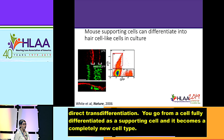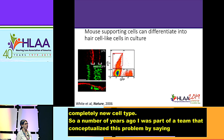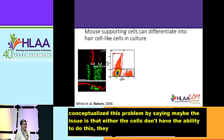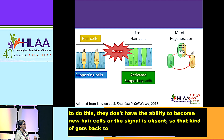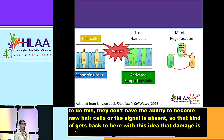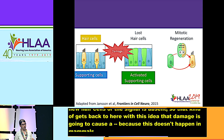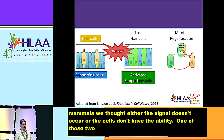So a number of years ago, I was part of a team that conceptualized this problem by saying maybe the issue is that either the cells don't have the ability to do this, that they don't have the ability to become new hair cells, or maybe that the signal is absent. So that kind of gets back to here with this idea that damage is going to cause a signal, and then the supporting cells are going to be activated. Because this doesn't happen in mammals, we thought either the signal doesn't occur or the cells don't have the ability. One of those two things, or both of those things, is going to have to be true.